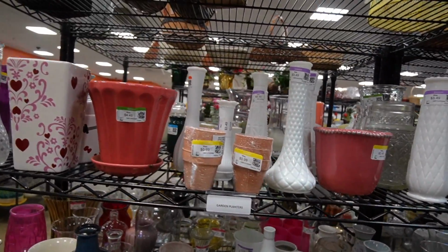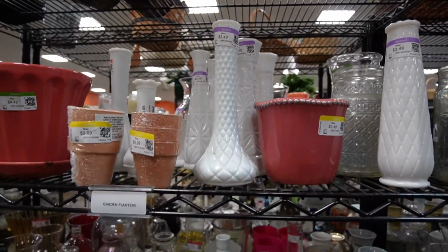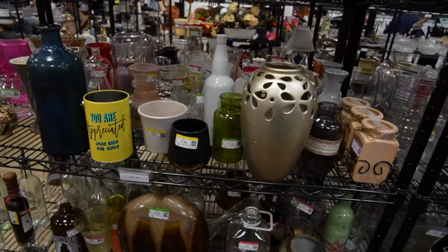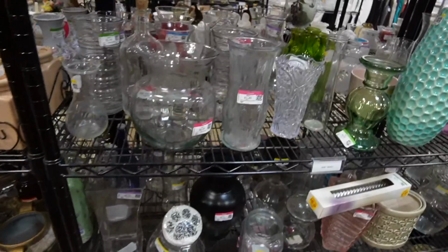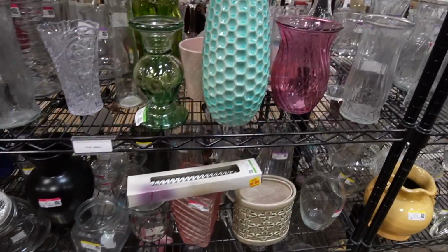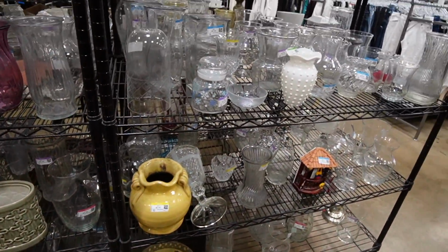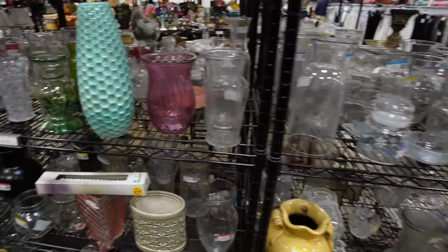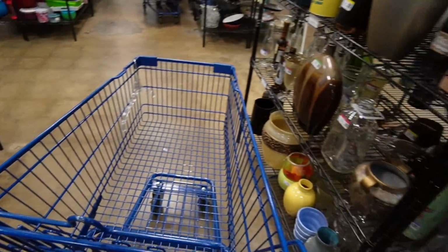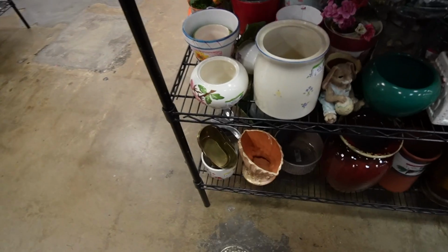Alright, some milk glass vases. These are $3.49. Goodness gracious. Probably worth about $1 a piece. Let's see. Alright, nothing here either. Alright, I'm determined though. I'm going to find at least something. What do we have over here?